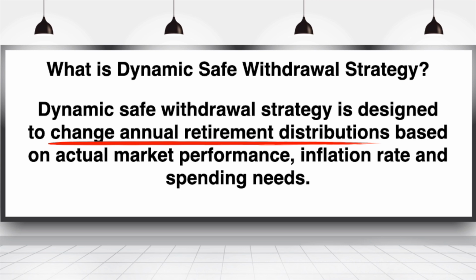On the flip side, if the market is up, say over 25%, hashtag 2020, you might be more inclined to take out more in that given year or higher than the standard 4% rule. But for us personally, we are more focused on our cash flow adjustments throughout early retirement versus the market conditions or inflation, as we plan to use a conservative safe withdrawal rate throughout our entire FIRE journey. Most people stick to a consistent safe withdrawal rate each year, but dynamic safe withdrawal strategy becomes more important, especially with the ever-changing conditions of the market.